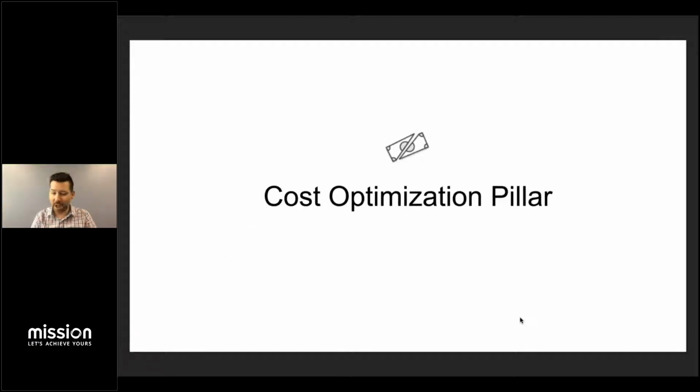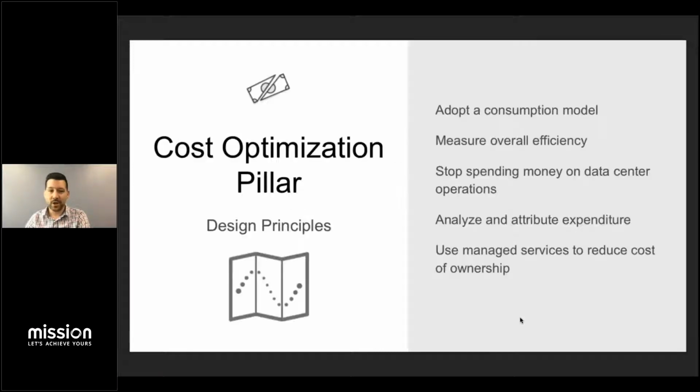So let's dive into the cost optimization pillar, starting with the design principles. The 5 key design principles for the cost optimization pillar are to adopt a consumption model, to measure overall efficiency, to stop spending money on data center operations, to analyze and attribute expenditure, and to use managed services to reduce cost of ownership. So let's talk about each of these in depth.